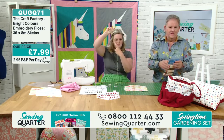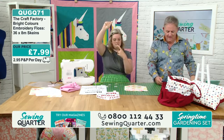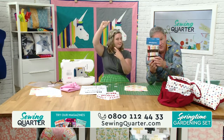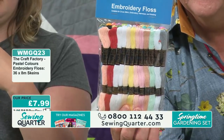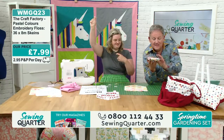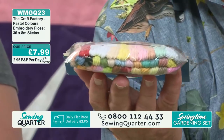Okay, let's just see what this one says. That's the bold colour. That's what you'll actually get for the bold colours. Now, the pastel ones are from the Craft Company. Let's put it up here and have a look. See what this says on there, Embroidery Floss, Craft Company. Oh no, Craft Factory. And there's the colours. These are a lot more subtle pastel colours, look.